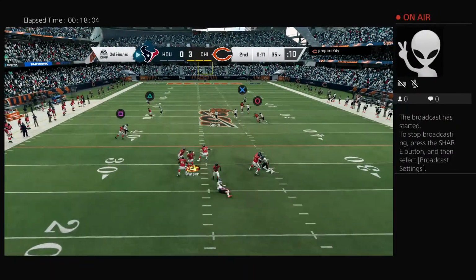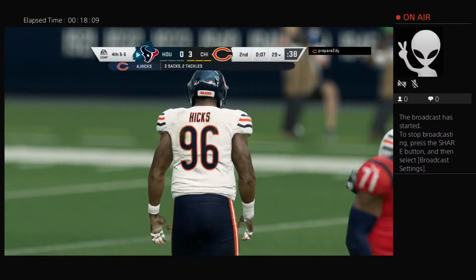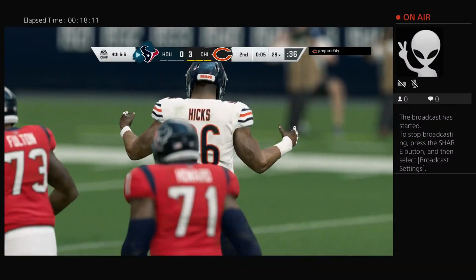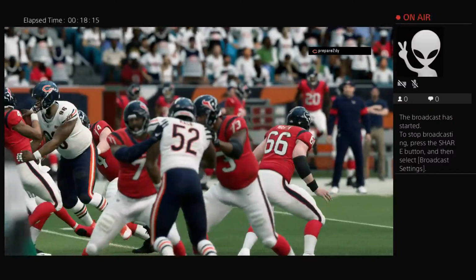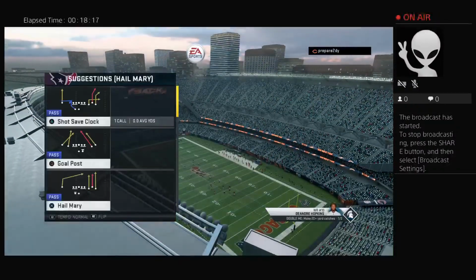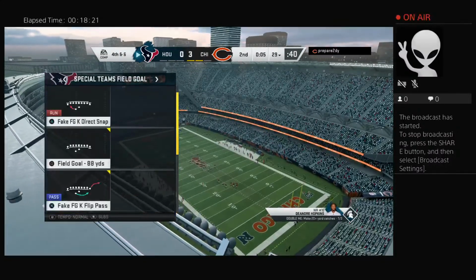Watson on 3rd down. Nowhere to escape, and he goes down. Akeem Hicks picks up his 2nd sack of the afternoon. And they're going to take a timeout defensively. So with 4th down coming up, they go ahead and burn it and say we'll see what happens. Yeah, that's how we do, D.